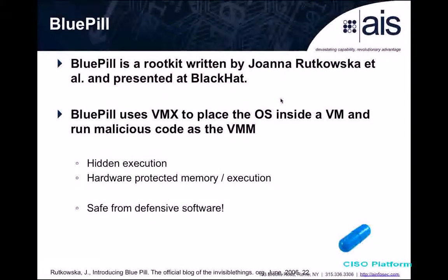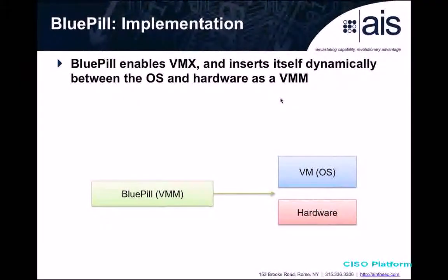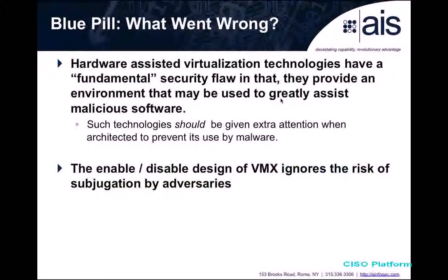There's no Windows dialog that pops up and says someone is trying to start a hypervisor. Modern Windows systems up until 7 didn't by default run a hypervisor, so Blue Pill could just come in and be authenticated by default because it's running on the system. That allowed it to get more privilege in the operating system, which gave you a hidden execution environment, and you were completely safe from defensive software. You had more privilege than your anti-rootkit and anti-malware. This is a very stealthy rootkit and one that's very hard to detect.